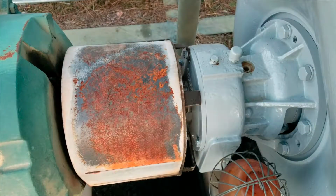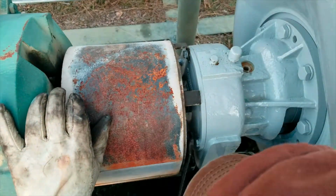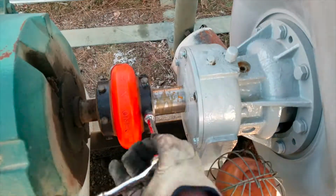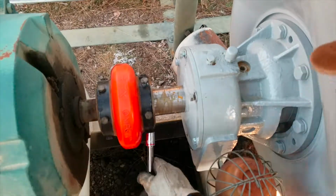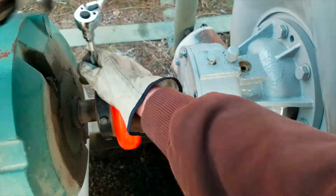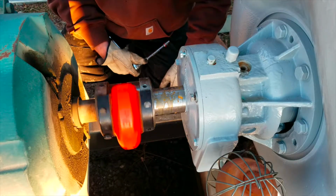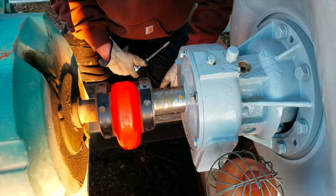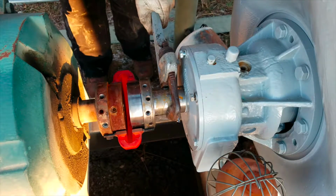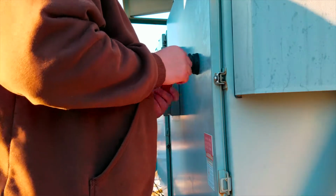That ain't right. Don't do what I was about to do and leave your lock on. I think we'll leave that off.